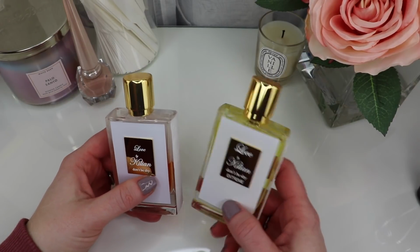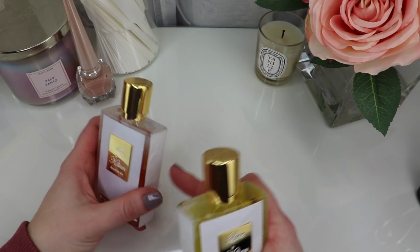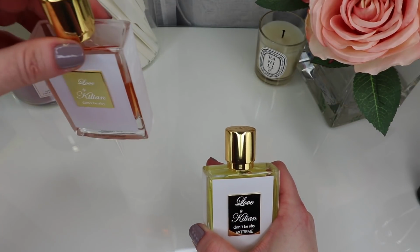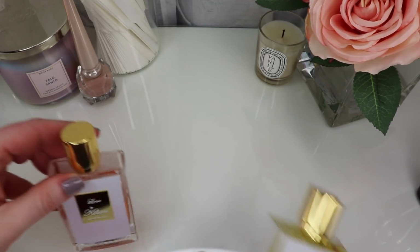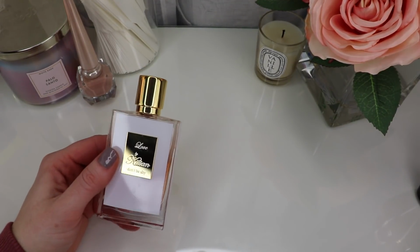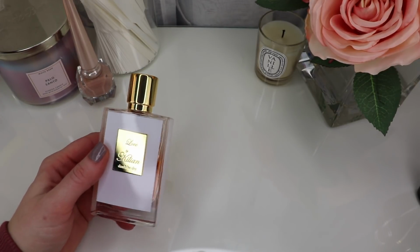But I prefer slightly the extreme version. Not a lot, but a little bit. And so I'm going to sell this one. It looks like it's maybe two-thirds full, or at least slightly more than half full. Anyway, so I'm going to sell the Love because I also have a travel spray of Love, so I can still use that if I want the original sometimes.